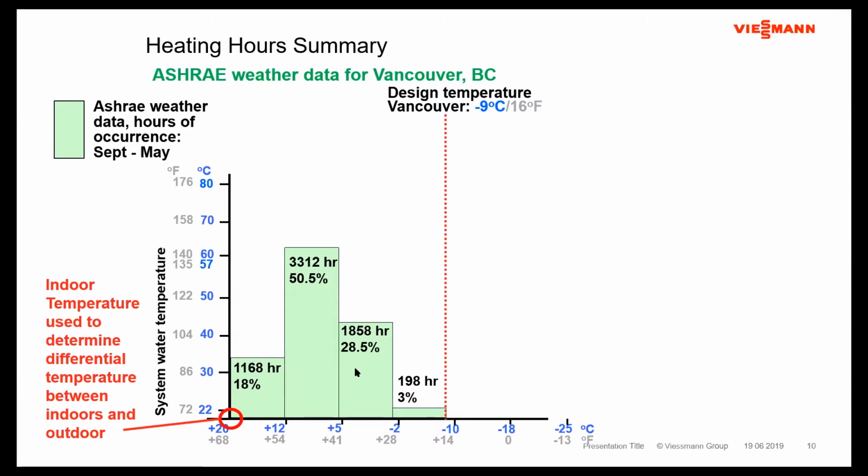You can see that in Vancouver here, we spend about 1,168 hours between 20 and 12 degrees C, or 68 to 54 degrees Fahrenheit. Another 50% between 12 and 5, between 5 and -2 about 1,858 hours, and 198 hours between about -1 and our design temperature. This is historically based on weather data that's been gathered for a number of years. About -9C. If I would take a set of plans to a heat loss designer in Vancouver, this would be the number they would use to say, based on the area that this home is being built, I have to make sure that we can maintain the indoor environment when it's as cold as -9 degrees C outside.